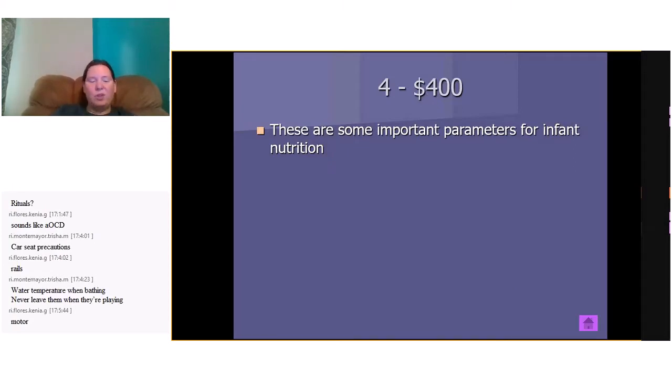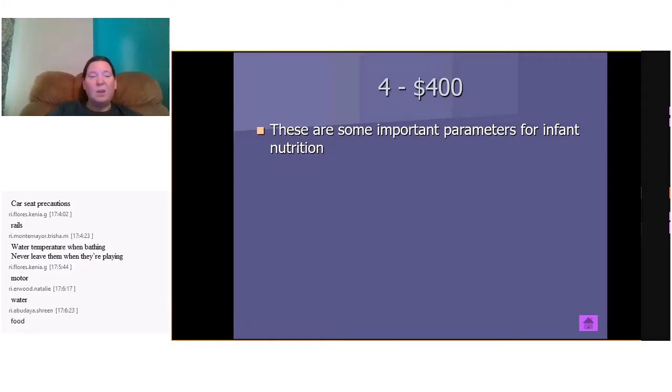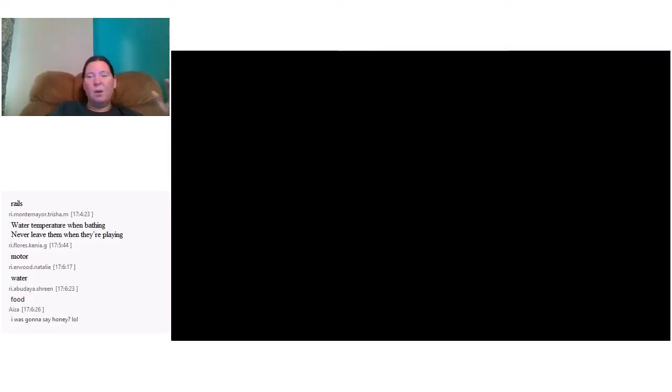Important parameters for infant nutrition. What do we never give them the first 6 months of life? Cow's milk. Well, that's for a year. Water. Very good. So I'm glad you brought that up. So no water for 6 months. We shouldn't give them anything but breast milk or formula for the first 12 months.